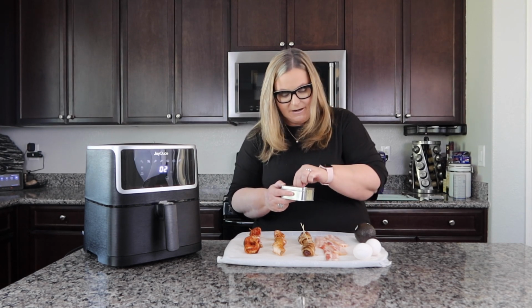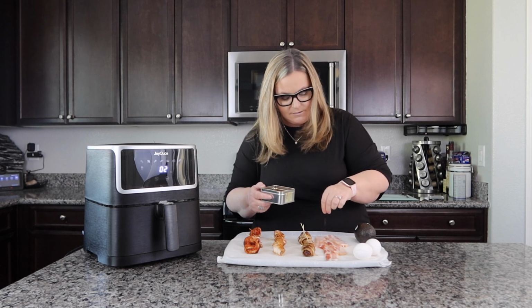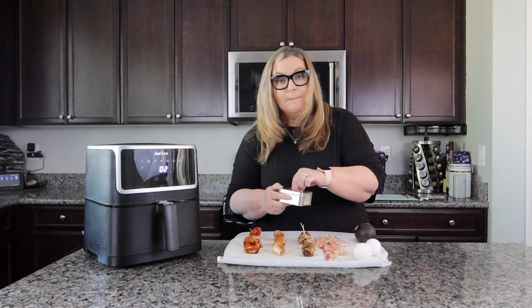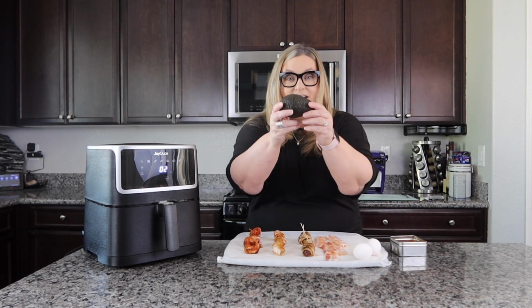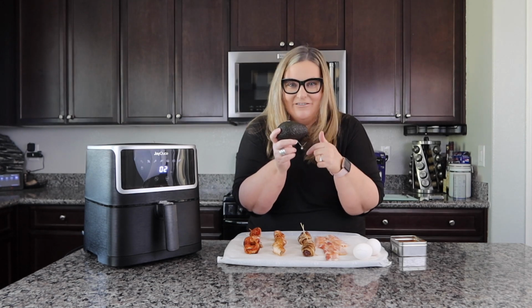And then, oh here, let me sprinkle a little of this on the bacon. This is just a little mix. Pepper, Cajun pepper, that kind of thing, paprika. You can buy bacon seasoning in the store. This is just something that Mr. Stuff makes me. And then, guys, yes, I'm gonna bacon wrap an avocado.